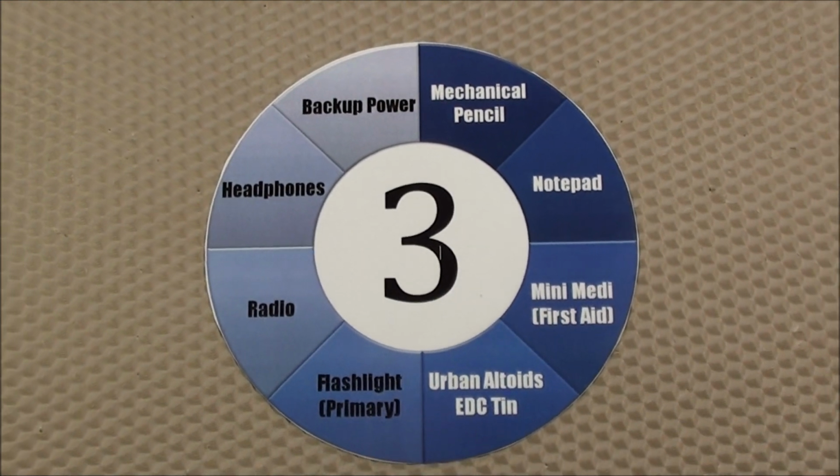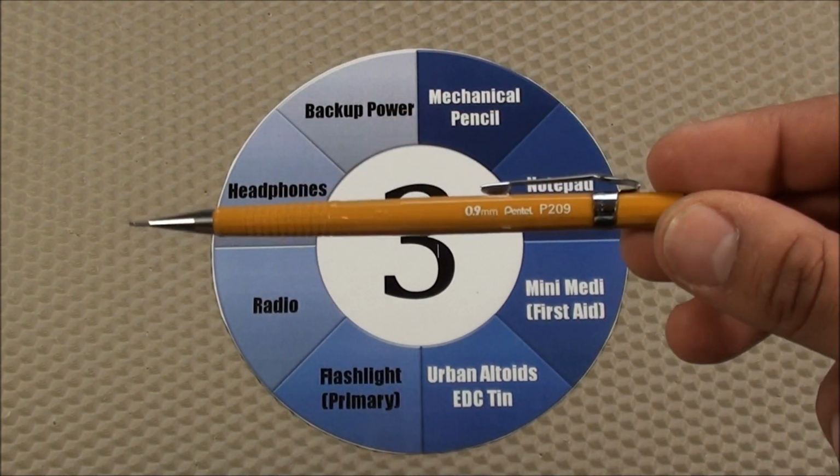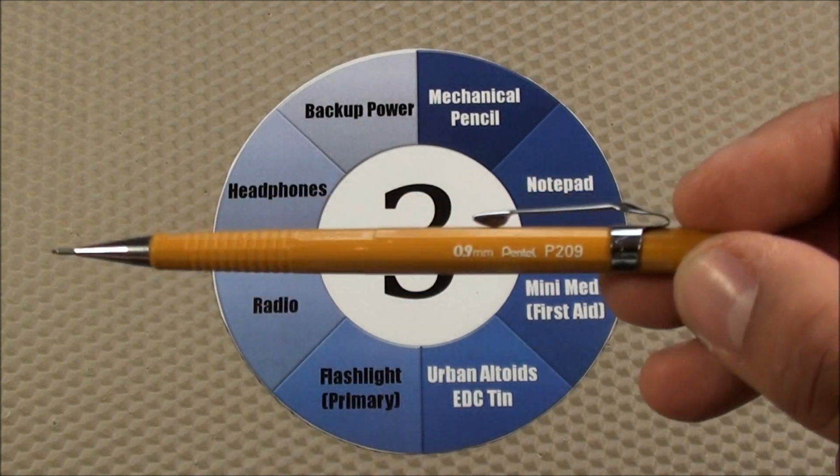So let's start off first here in the top right-hand corner. So the first item is a mechanical pencil. You've seen this in previous videos. This one's made by Pentel.